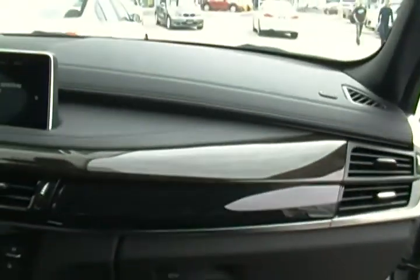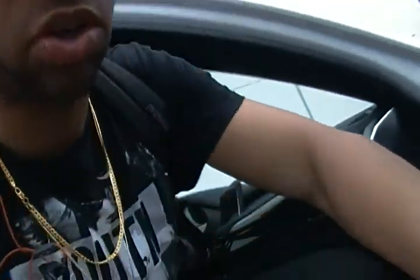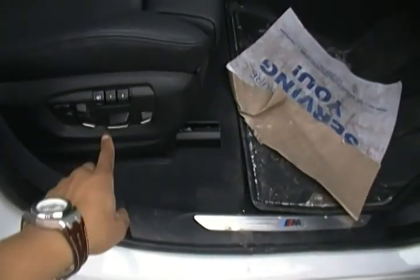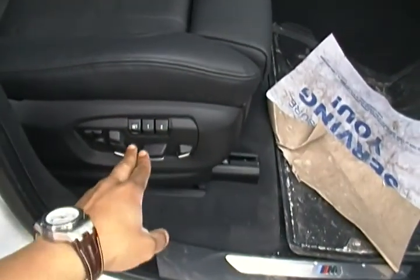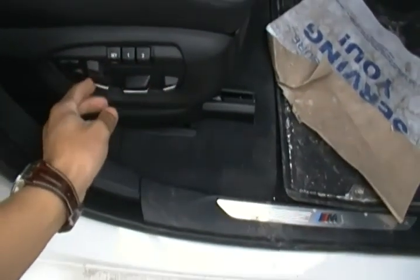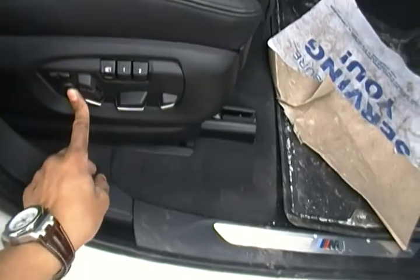So if you look in here, you can directly see that it's pretty much the same layout as the driver's side, just a little bit more compact. So hey, just a great car overall, man. Take a look there. You can see the M badging on the door sills. Memory seating also comes on the passenger side now, so you can actually check that out. You can control that, you got lumbar support and all that.